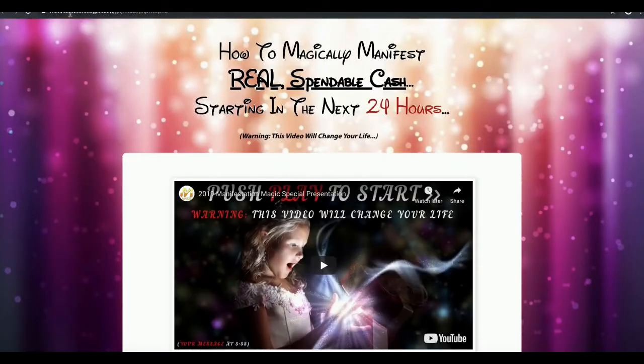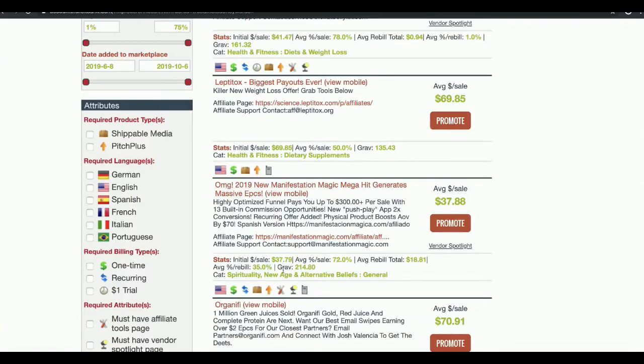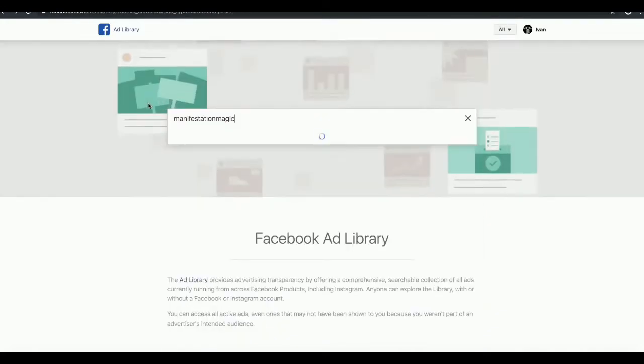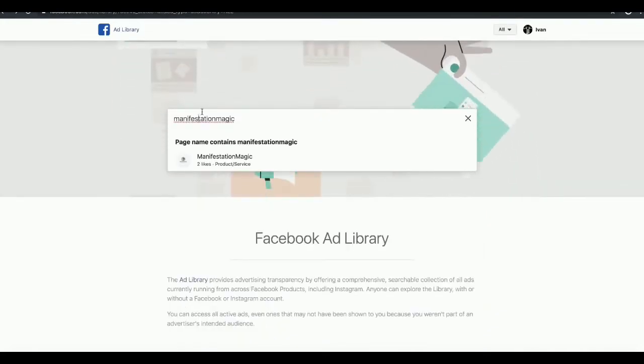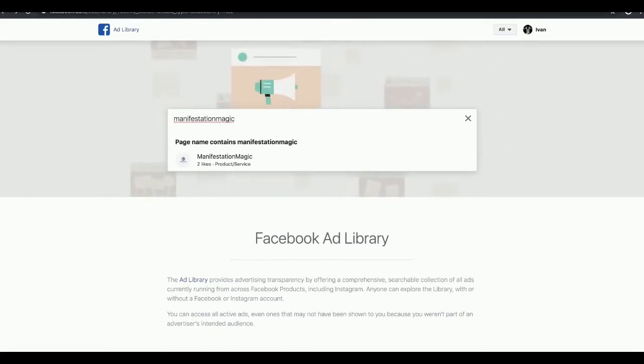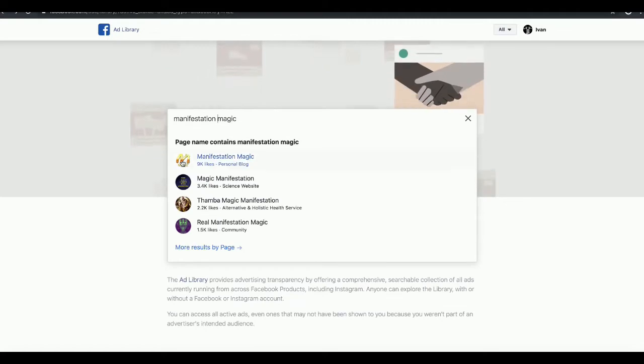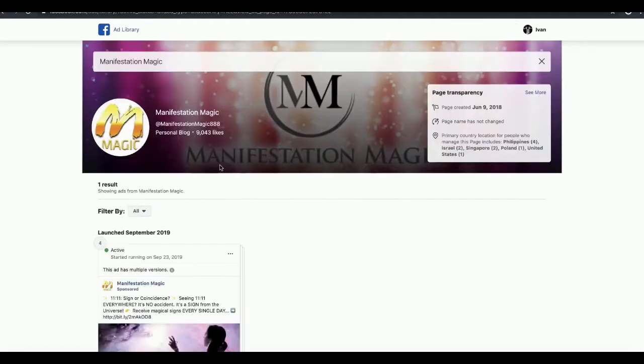So this product right here also has nice gravity. Here you can see 214 gravity. You can earn $37.88 per sale for this product. So it is actually a good product. And we're going to search for some of the pages. Let's click on the first one.